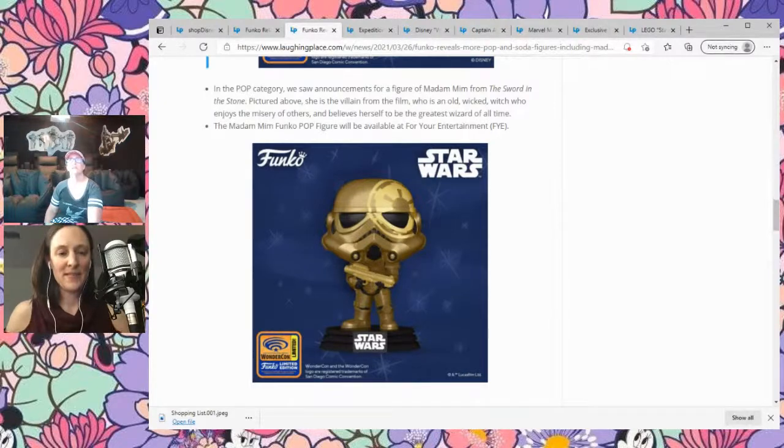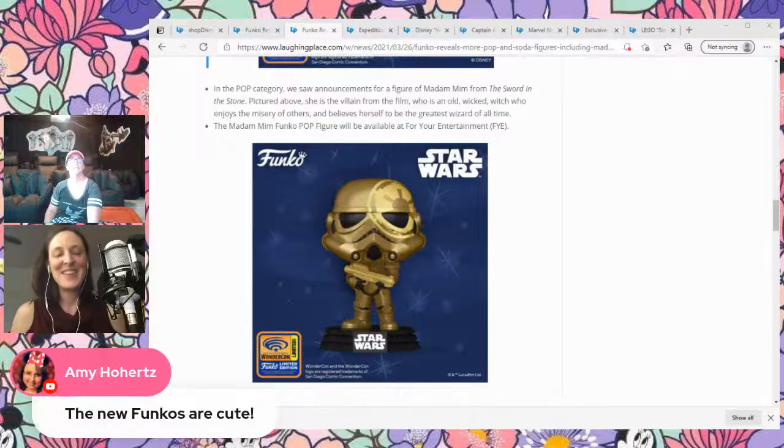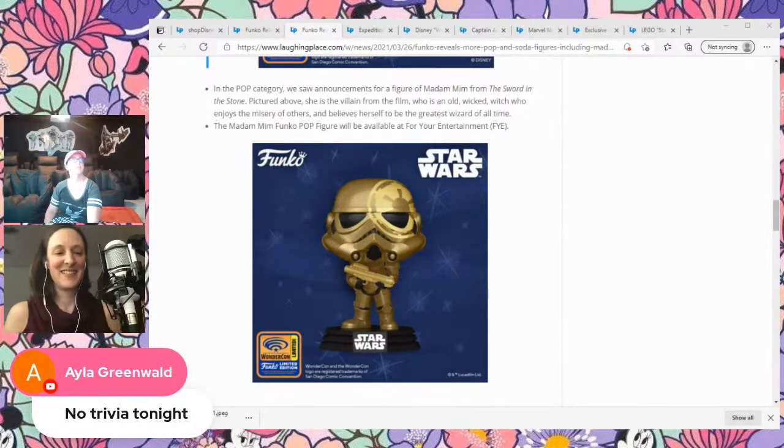Oh, hey, Tony is coming in and saying his wallet is now under lock and key. Yes, Tony is our Funko guy, right? Yes, he is. And you're right, Ayla, there is no trivia tonight. The boys are off destroying aliens at Universal. I apologize. I keep looking up because my setup here is different than home, and I've got Bekah and your comments up on the wall. So it's a little different setup for me here.